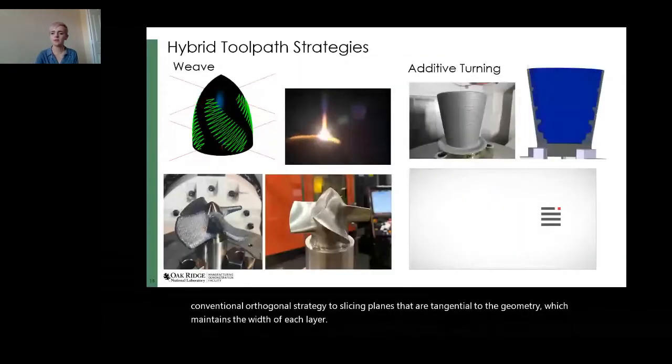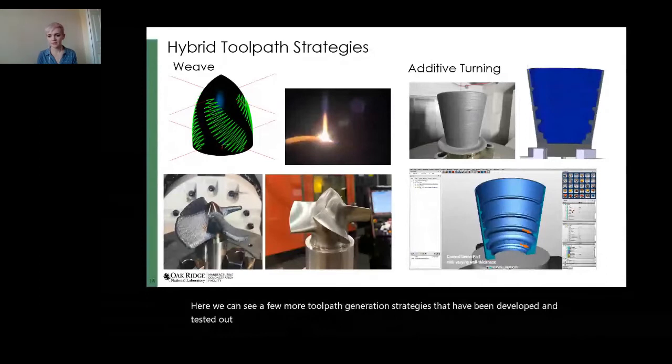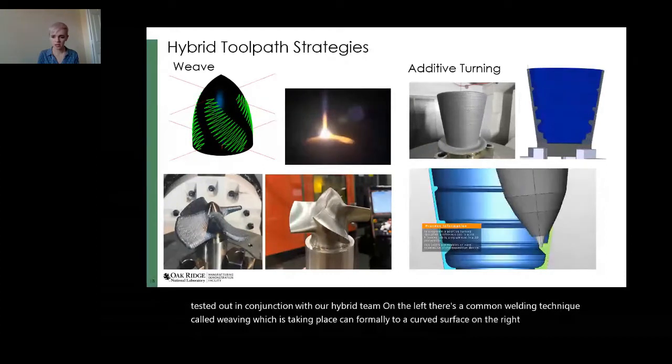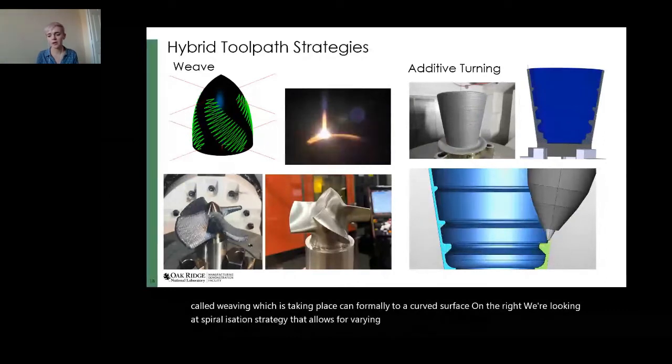Here we can see a few more toolpath generation strategies that have been developed and tested out in conjunction with our hybrid team. On the left, there's a common welding technique called weaving, which is taking place conformally to a curved surface. On the right, we're looking at a spiralization strategy that allows for varying thickness along the wall of a cylindrical part without any stops or starts.